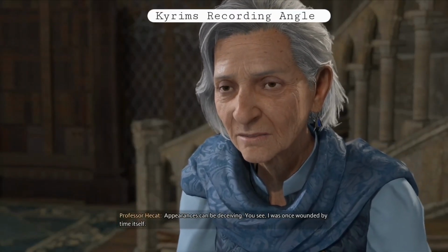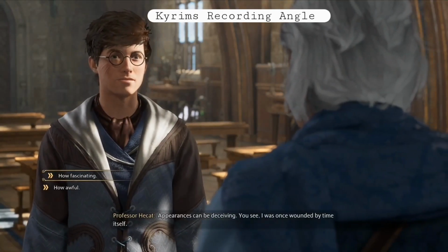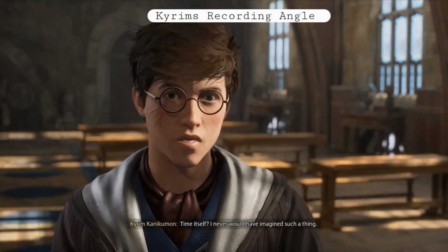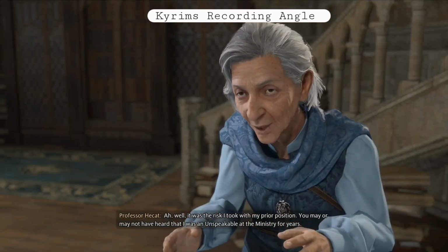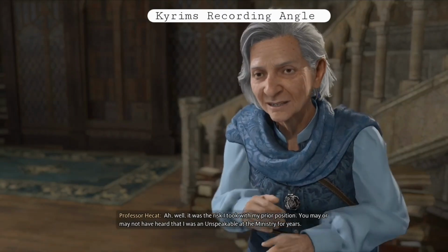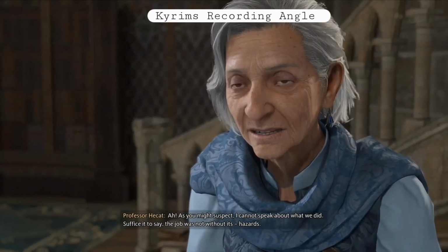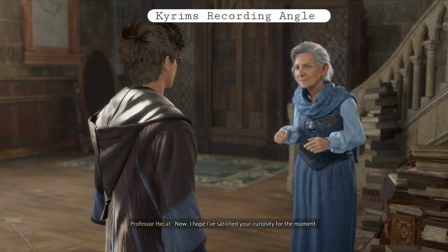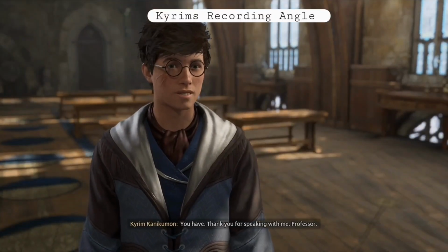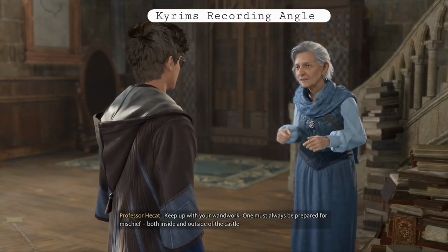Appearances can be deceiving. You see, I was once wounded by time itself. Time itself? I never would have imagined such a thing. Ah, well, it was the risk I took with my prior position. You may or may not have heard that I was an unspeakable at the Ministry for years. An unspeakable? What does... As you might suspect, I cannot speak about what we did. Suffice it to say, the job was not without its hazards. Now, I hope I've satisfied your curiosity for the moment. You have. Thank you for speaking with me, Professor. Keep up with your wand work. One must always be prepared for mischief, both inside and outside of the castle.